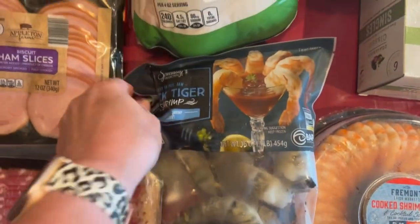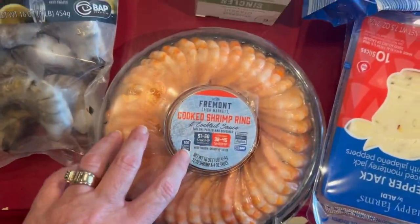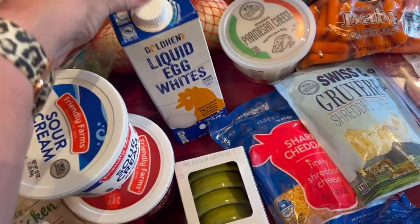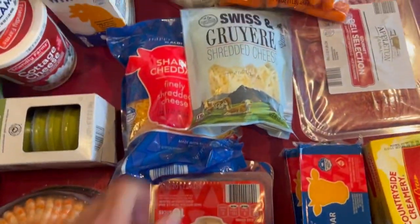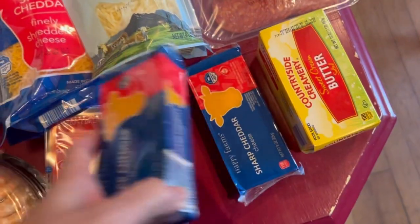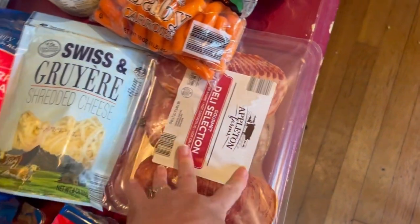I've got some of the black tiger shrimp because I haven't had the red Argentine shrimp, so I've been getting these. They're really good. Got one of these shrimp rings, sour cream, and some cottage cheese, some egg whites, some of the guacamole singles, some pepper jack and Colby Jack sliced cheese, a couple of different shredded cheeses, and then two blocks of regular cheddar just to shred on my own. Some deli salami and all that mix for charcuterie.